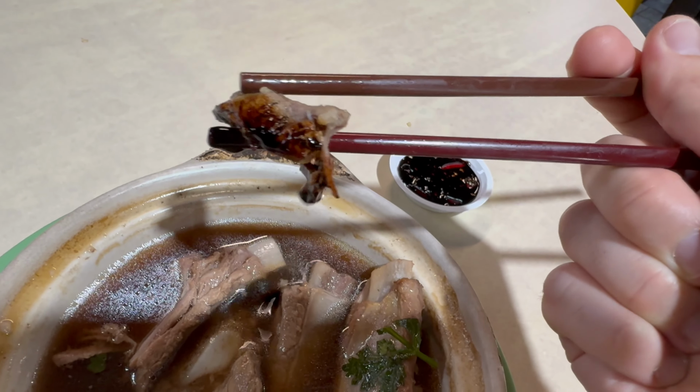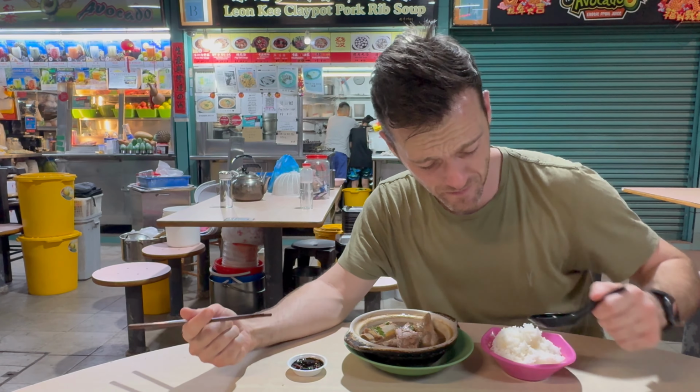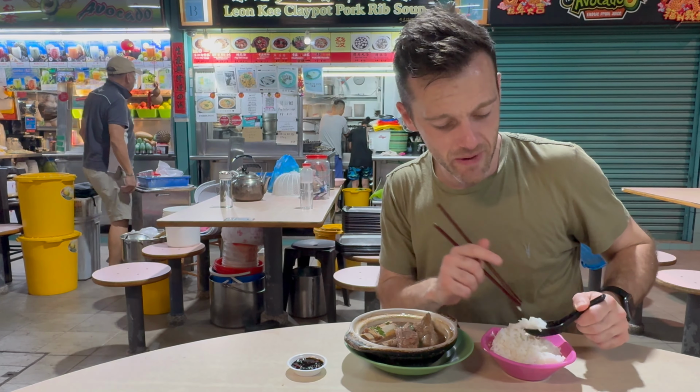Let's get another bit of it. So yeah, that meat's falling apart, sticky sweet sauce. Oh, it's beautiful. Try a bit of the rice.